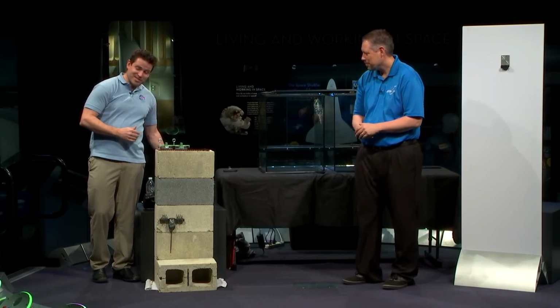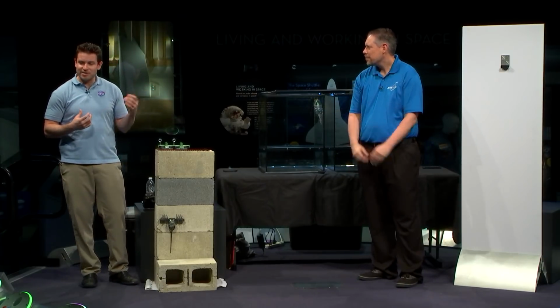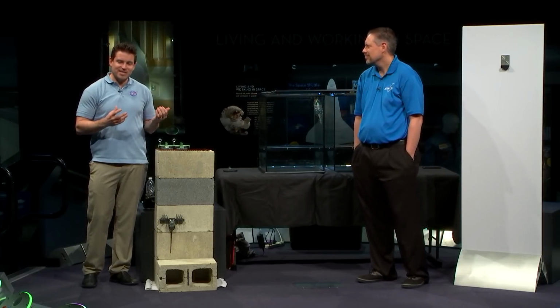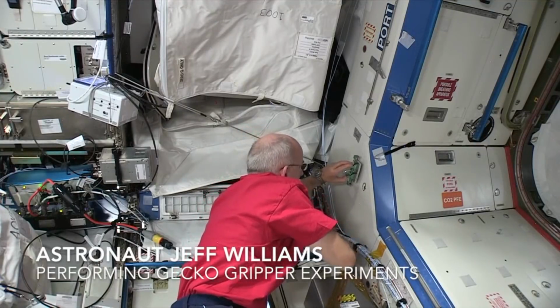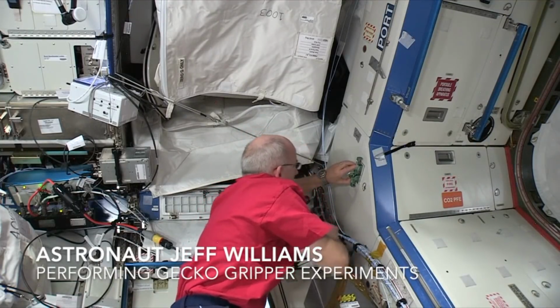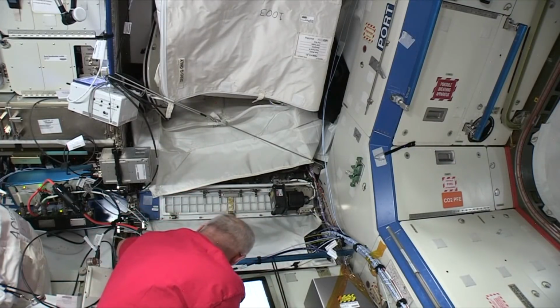So we did a version of this up in space. We're interested in using these in space to grapple satellites or to have robots climb around on the outside of the space station, doing inspections, doing repairs. This is one of the grippers that we actually sent up to the space station. So you can see in the video, Jeff Williams, an astronaut, was testing these guys.